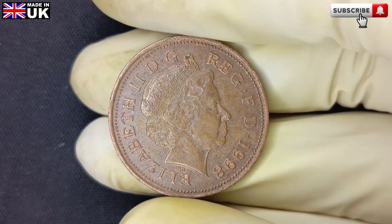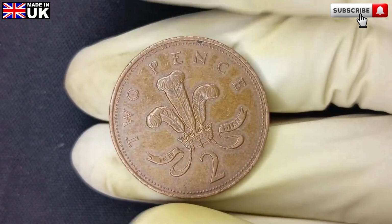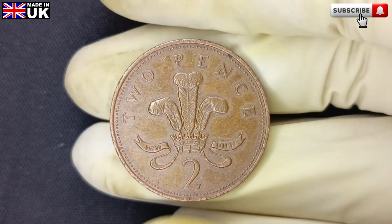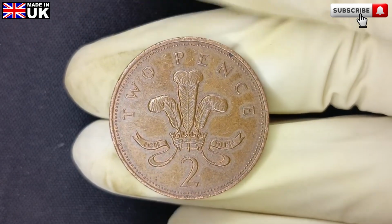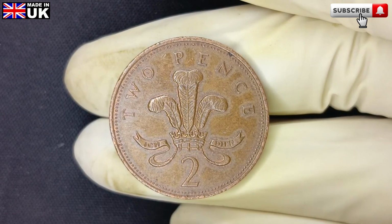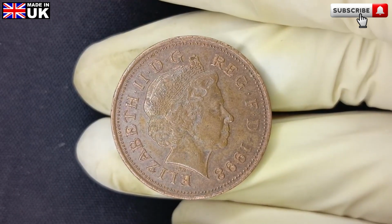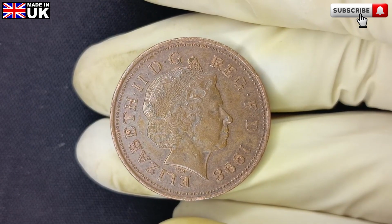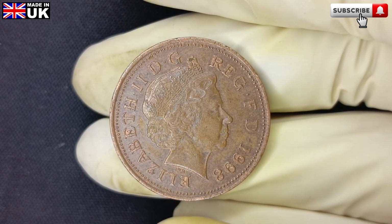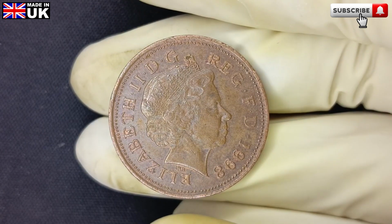The story does not end with rarity alone. The intrinsic beauty of the 1998 2 pence adds another layer of allure. The coin's vibrant copper-plated steel surface gleams with a warmth that speaks of timelessness. When held up to the light, the craftsmanship reveals itself, the subtle texture of the Queen's hair, the depth of the feathers in the Prince of Wales's badge, the fine precision of the inscriptions. Each coin becomes a miniature canvas of history and art, a testament to the hands that designed and minted it.